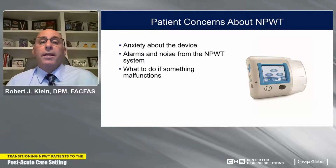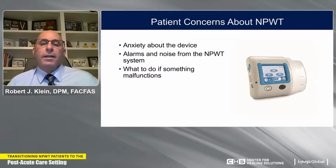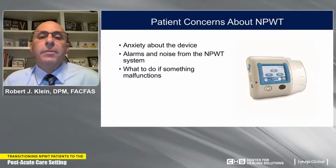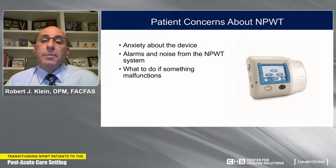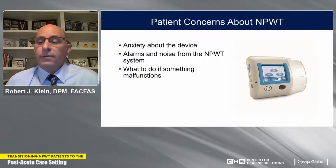Now, patients certainly can have concerns about their negative pressure wound therapy device, and I think it's important as a provider and our ancillary staff as well that we educate the patient and allay any concerns that they have about their negative pressure wound therapy system. They certainly might have some anxiety about the device. They're going home with a device that has some alarms, it has some noises, it has some lights, and they certainly can have concerns about that. And we need to allay their concerns with respect to negative pressure wound therapy and also what to do if something does malfunction.